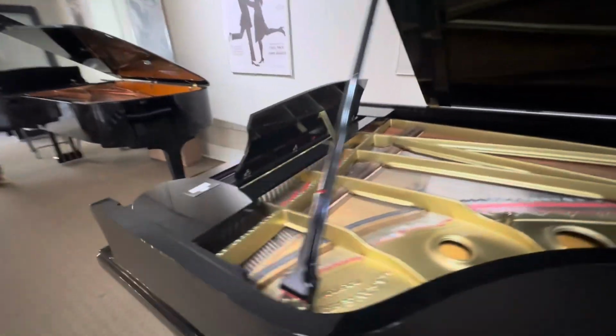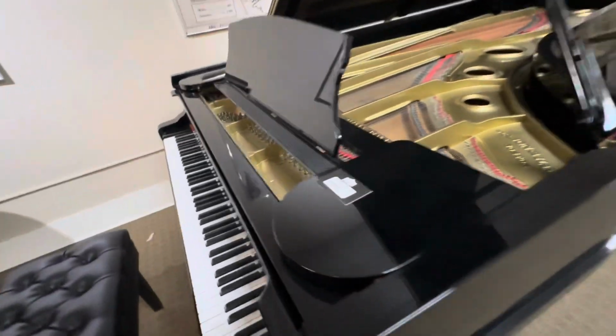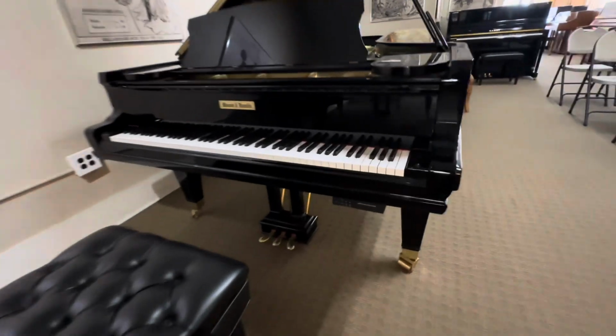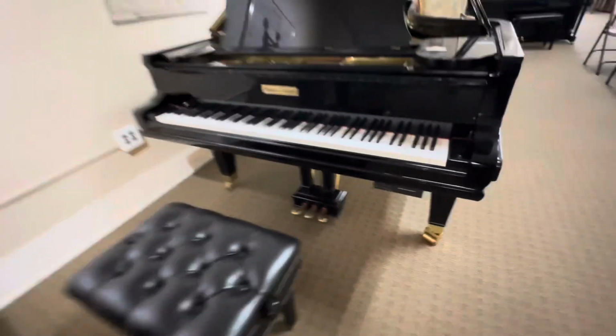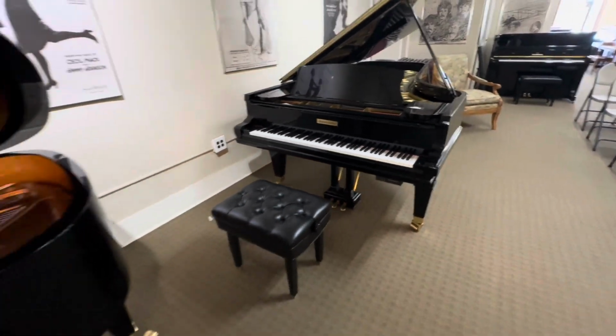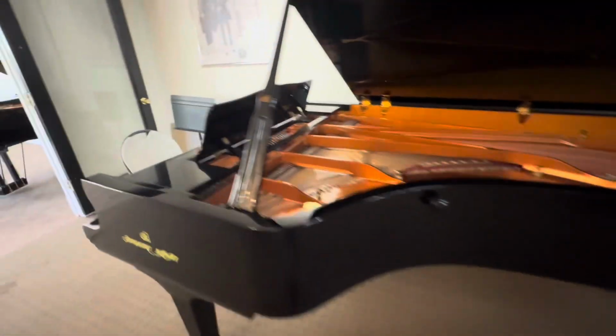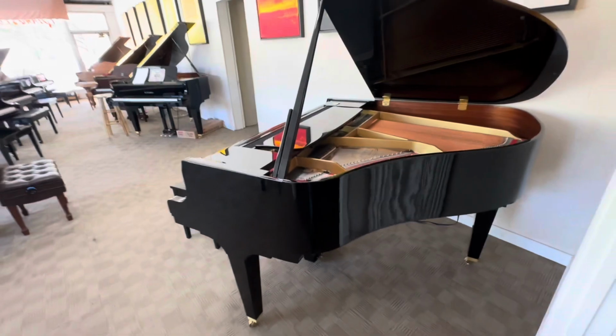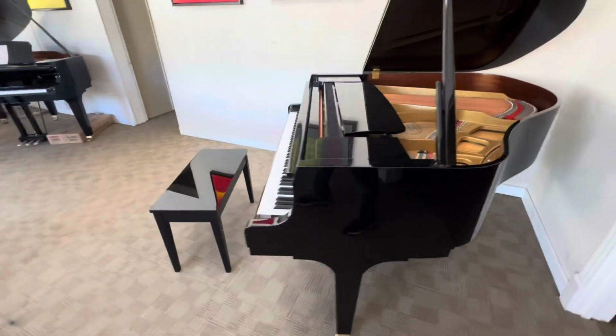Beautiful, beautiful piano. 80 grand or best offer. It also has a player system on it, so if you can't play the piano, it can play for you. Yeah, it's a new Kawai Shigeru SKEX. We're not going to talk about how much that one is.